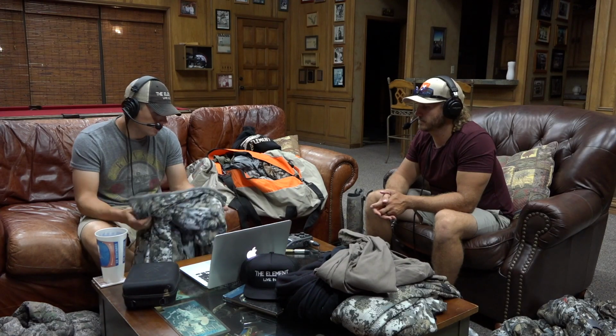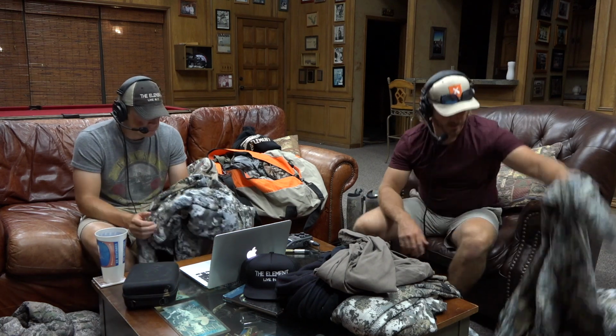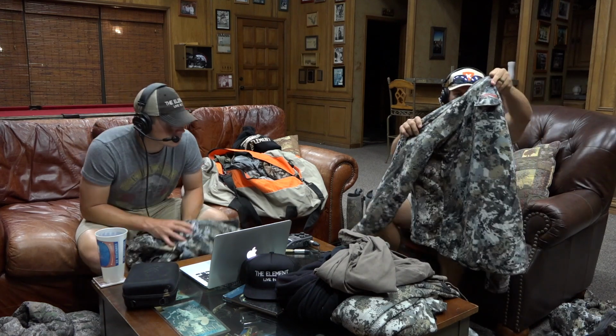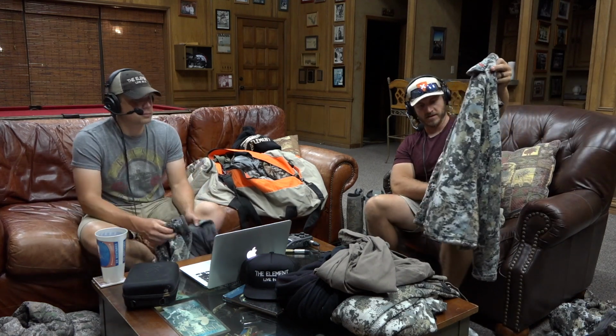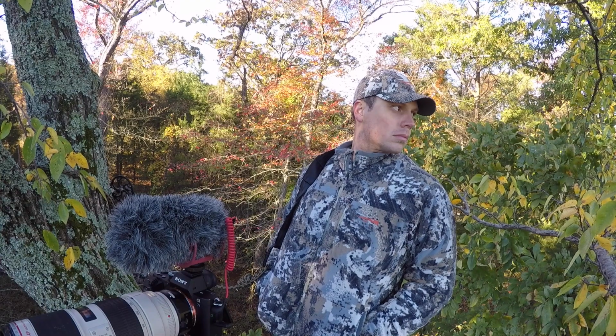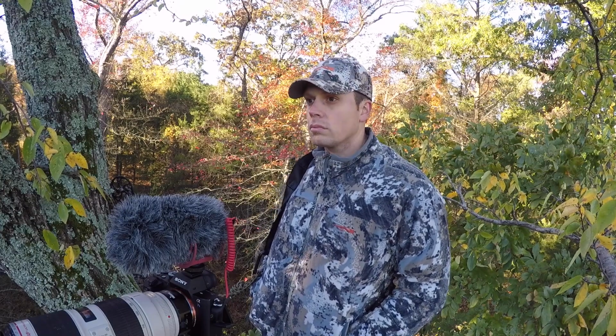And then on top of that, this is kind of one of my outers, I guess. The Celsius, which we both have. Yeah, we both have one of those. It was kind of another one of our first pieces we bought, just because it was the best way to get into a SITKA outer that's warm that wasn't super expensive. Right? I think these are $200 retail or something like that. Yeah, that's about right.